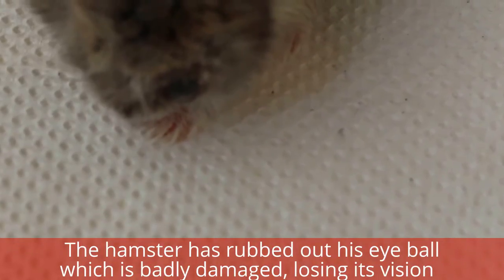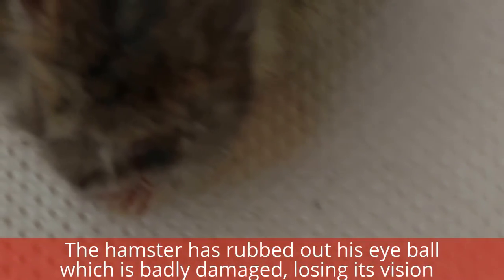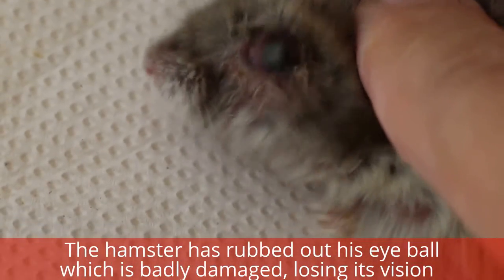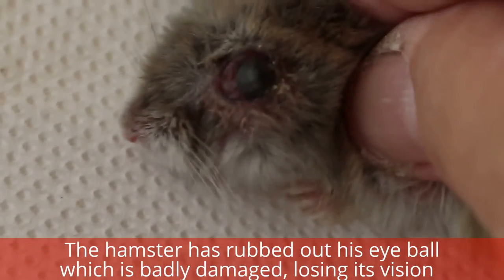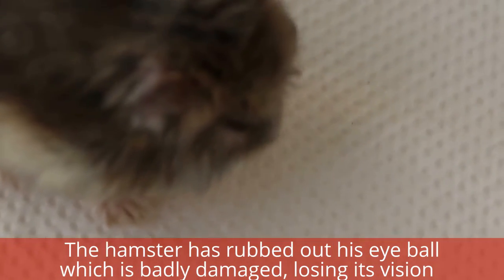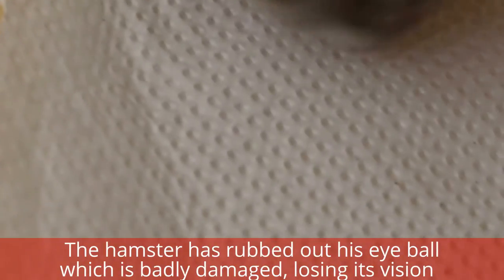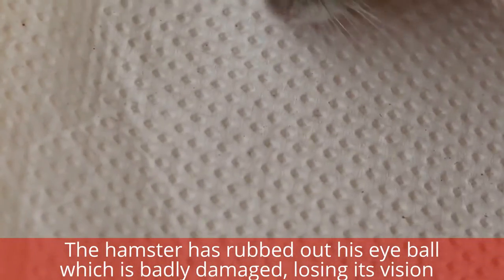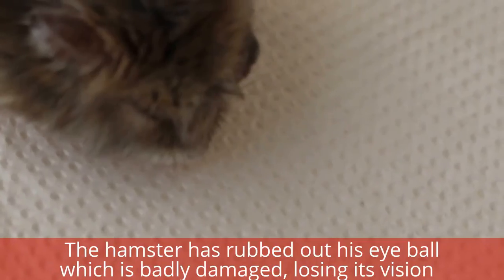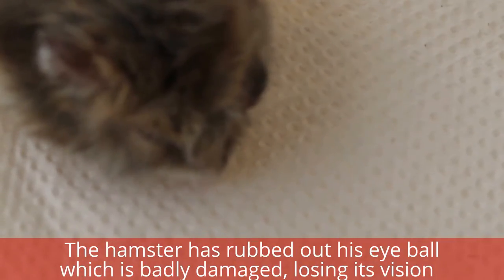The vision is gone, and if you don't do it, the eyeball gets infected. Then the hamster will stop eating, and it will just rub the eyeball out. When there's an infection coming in, it can die from infection of the eyeball and the surrounding areas, maybe to the brain as well, from bacterial infection. So this is the situation. Other than that, it's still very active and still eating well. So don't wait another 2 days until he really can't move to do the operation.